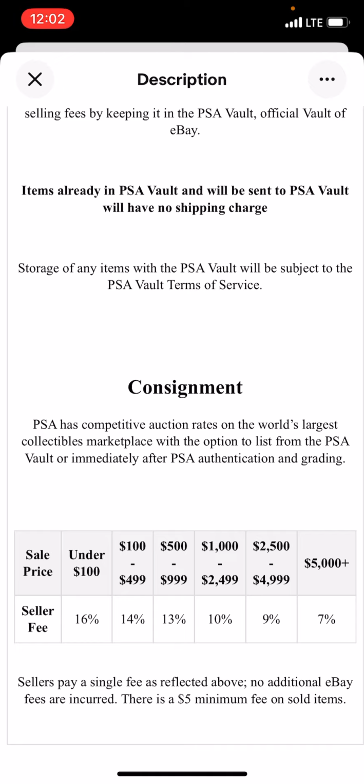I do have some Kaboom Golds coming up that will exceed $2,500 in the sale price. If this goes well, selling through the vault with them, I'll do it again, and a $2,500 card, saving 4% commission, that's over $100 of commission, because every 1% is $25 on a $2,500 card. A $5,000 card, commission all the way down to 7%. Okay, so half the commission on a $5,000 card compared to a normal sale on eBay.